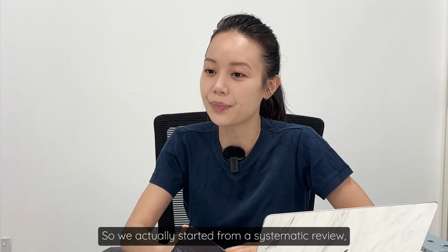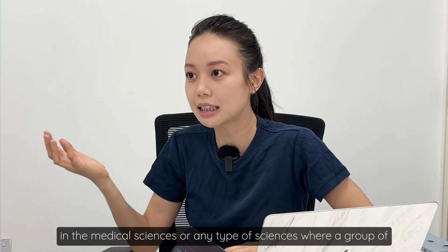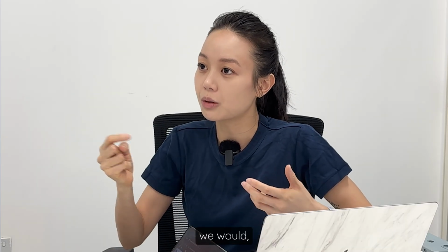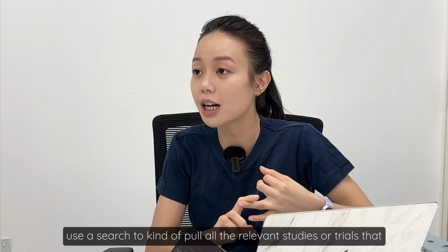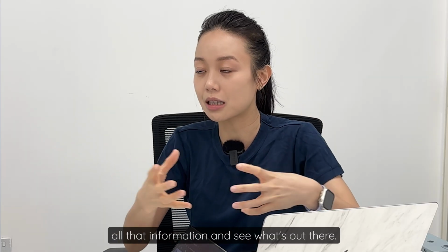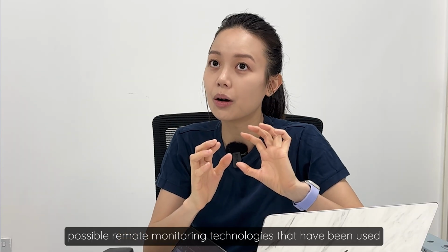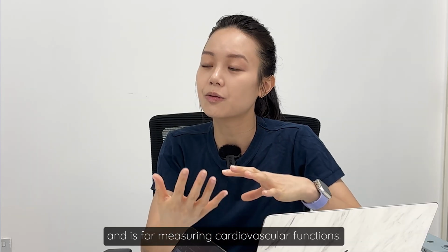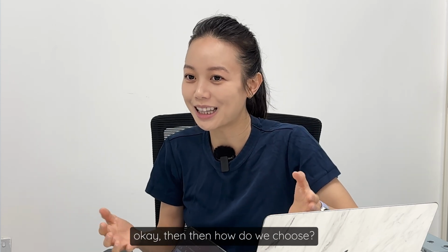So it actually started from a systematic review, which is a type of evidence gathering in the medical sciences or any type of sciences, where a group of researchers would use a search to pull all the relevant studies or trials that are looking at their topic of interest, and then they would compile all that information and see what's out there. So that's how it started. We did a systematic review for all the possible remote monitoring technologies that have been used and published about, for measuring cardiovascular functions. So then after we had that list of 216, we were like, okay, then how do we choose?